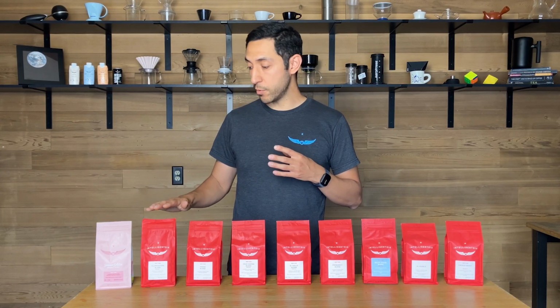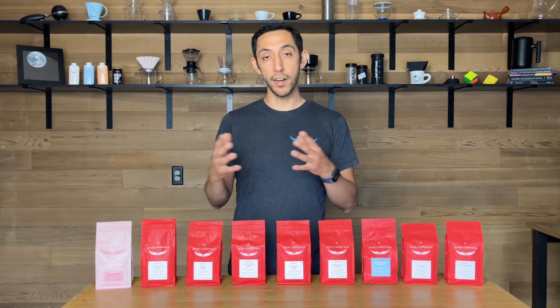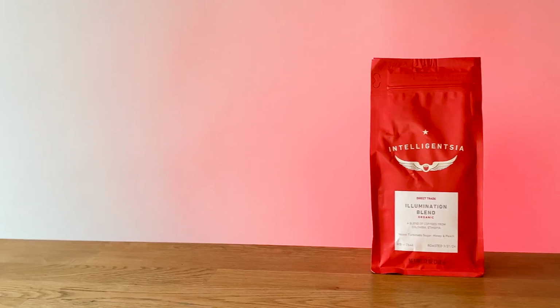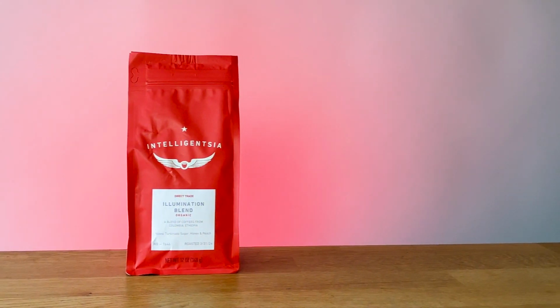Moving on from there, we get to Illumination. Illumination is an organic blend, and because of that, it's going to have some constraints on where we get those coffees from. There's often Ethiopian coffee in there, but there's also Colombian, Nicaragua, Peru. It varies a notable amount, but also this is one of the lightest blends. So this is also a roast level 2 and also in the bright category.